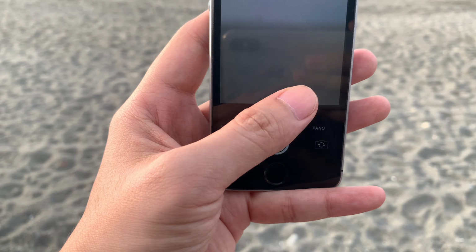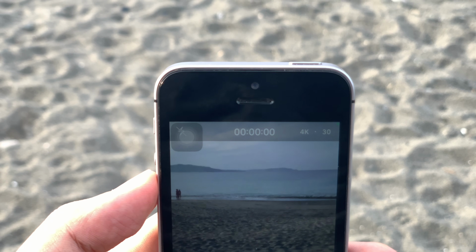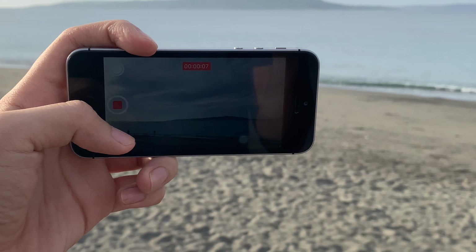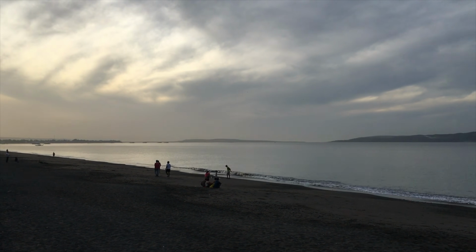After that, I switched to video recording. The iPhone SE can record up to 4K video, and honestly, that's still impressive for a phone released in 2016. I recorded a few clips while walking, and the video looks stable, sharp, and natural in daylight.